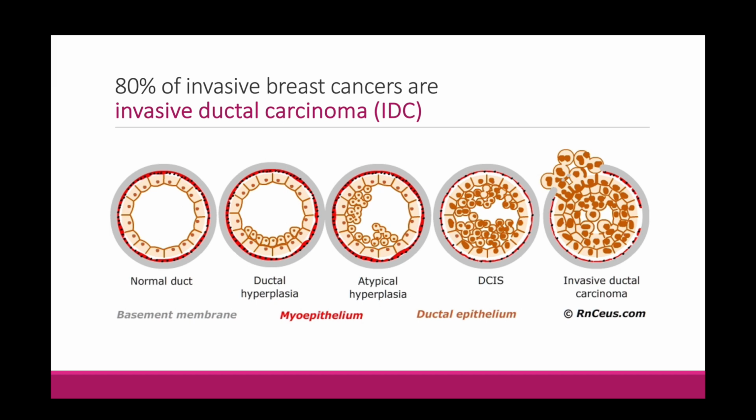So 80% of the time, if it's cancer, it's going to be an invasive ductal carcinoma. That means that it's a carcinoma that arose from the ducts within the breast. I think this diagram does a nice job of showing what a normal duct looks like versus ductal hyperplasia. Then you can get atypical hyperplasia if those cells start to look abnormal. And ductal carcinoma in situ is a cancer, but it's considered T0, so stage T0, because it has not yet broken through that basement membrane. Once it breaks through the basement membrane and starts invading, that's when it's considered an invasive ductal carcinoma. So 80% of the time, that is where breast cancers arise from, is the ducts of the breast.